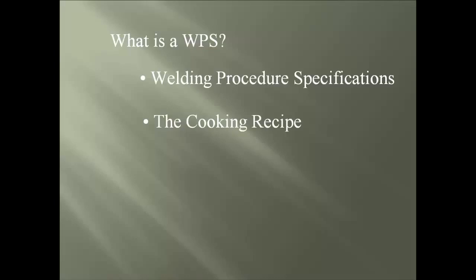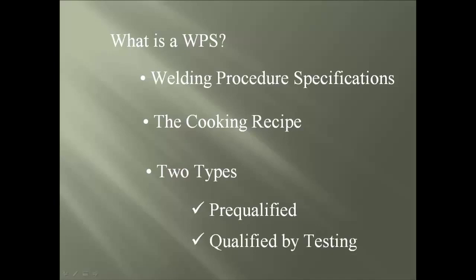And to keep it very simple, think of it like a cooking recipe, where it tells you how to weld a joint assembly plus also the required testing. And the third thing is that there are two types of WPSs to be aware of: the pre-qualified WPS and the WPS qualified by testing. Let's start with the pre-qualified WPS.